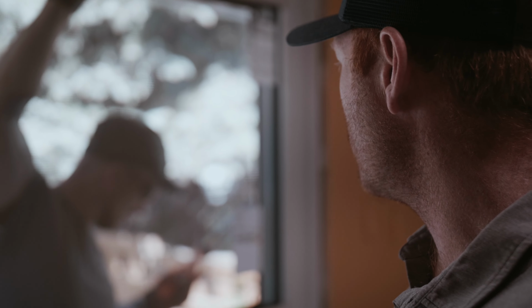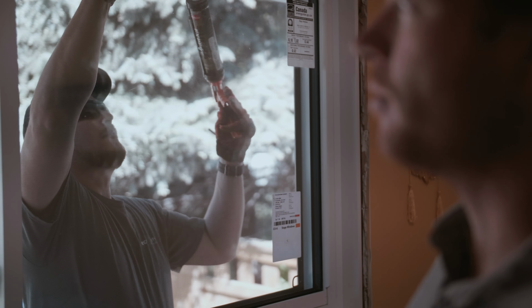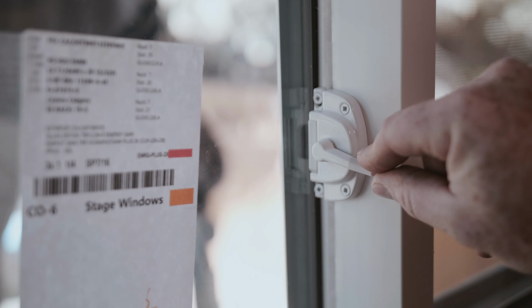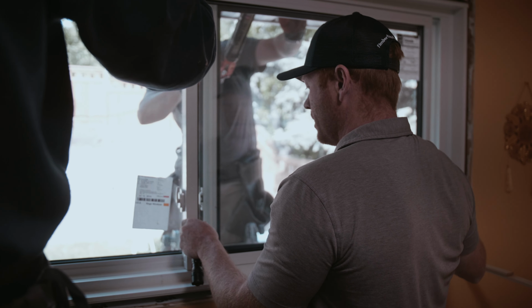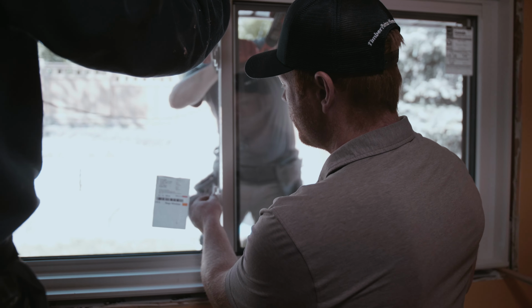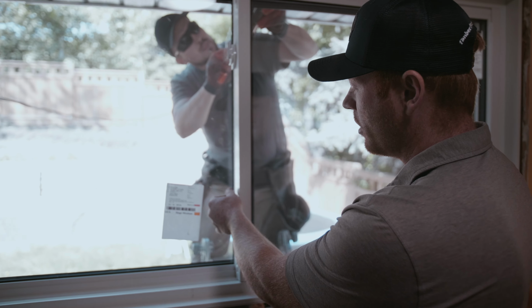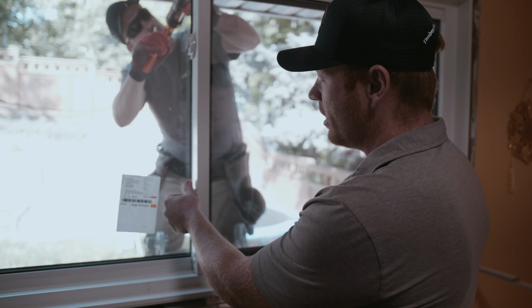We have our installer on the outside applying sealant around the frame of the window, and foam sealant to the gaps, that's going to prevent any air leakage. These Ecoline windows seem to be very well built. The hardware is all really nice and heavy duty. One of the things I see in a lot of house inspections is very flimsy hardware that deteriorates over time. I've broken many locks just by opening and closing a window because it had worn out over time and hadn't been used in a while.